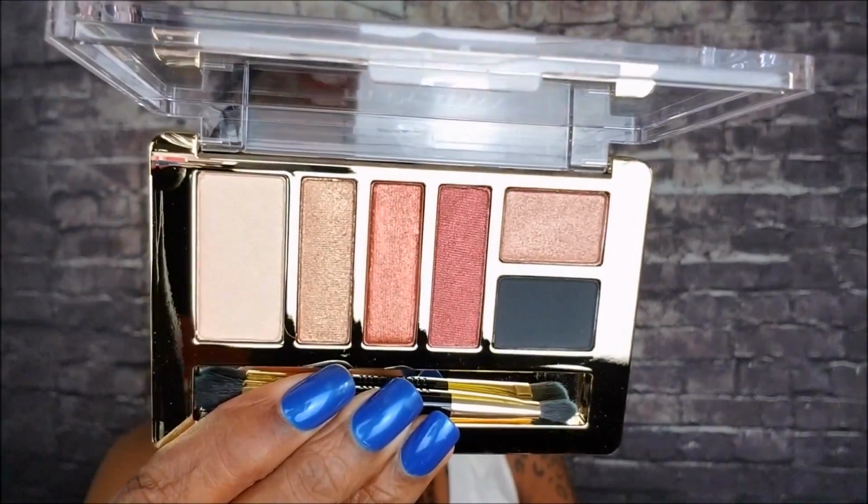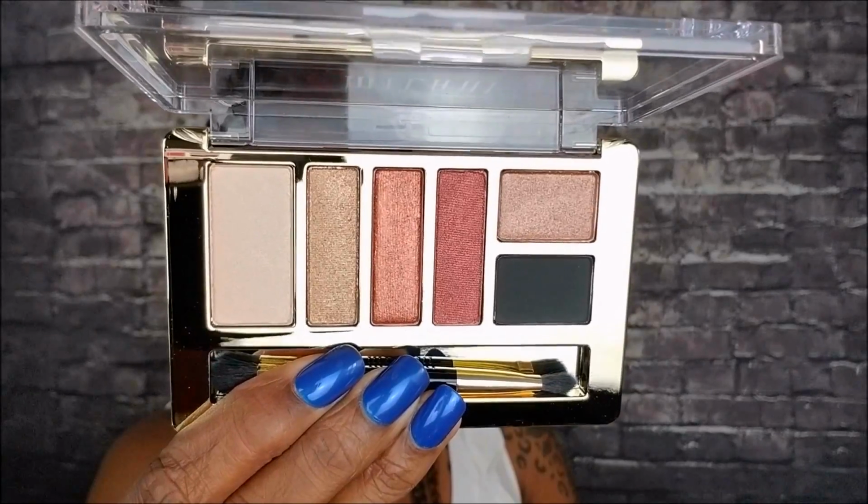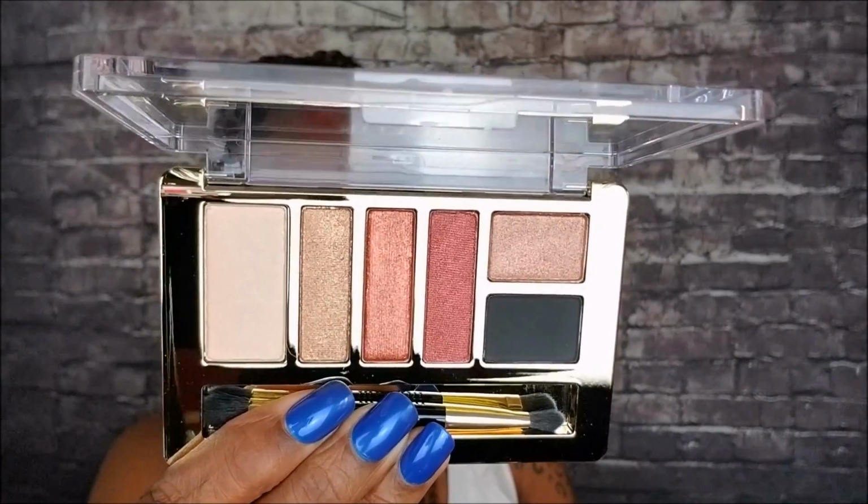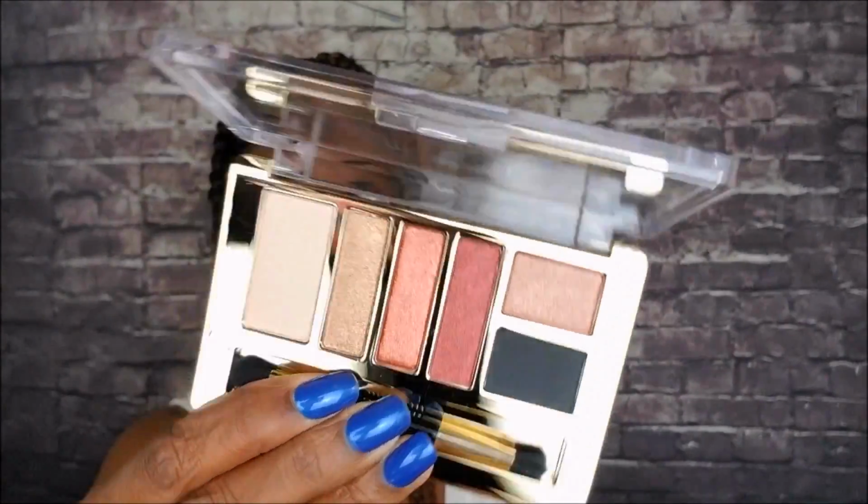But this is what the shadows actually look like, and they are absolutely gorgeous to me. Oh my gosh, they're so pretty. And I really like that they have a black in here. I wish they had, I guess, another neutral that I could use. I mean, I can play around in this, but this is absolutely gorgeous, and I cannot wait to try this out. This was $10.99, and I think the original price on this was like $11. That's how I got this for the $5.39. So I bought one, got one half off. So that's those two items from Milani.